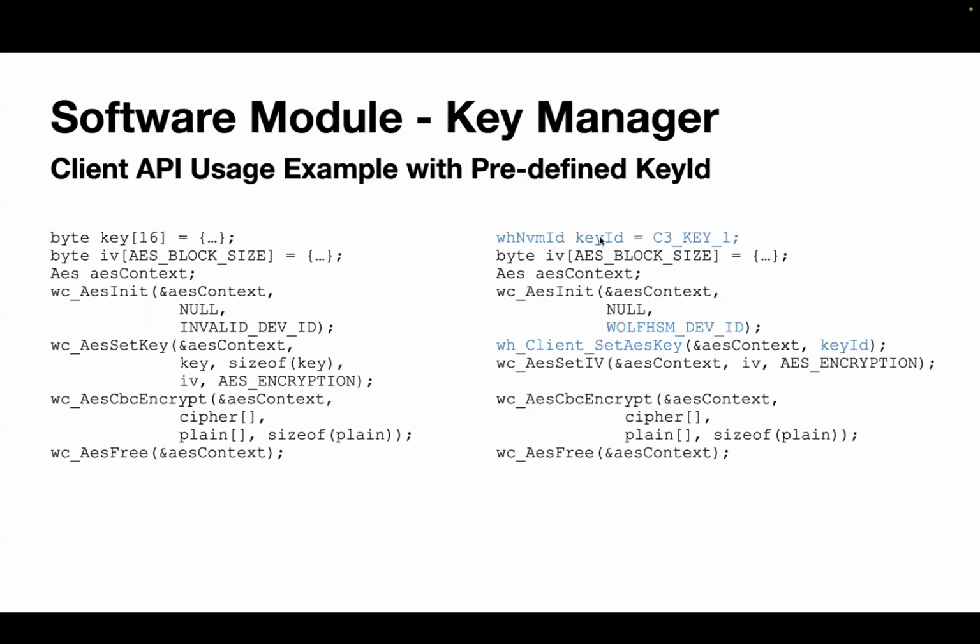Now remember, I don't have the actual key values. We just have the key ID with this context. Then we set the IV separately, which is just a split up of this set key function. And then we invoke the exact same function, AES CBC encrypt on that context, and then AES free at the end. So what this does is this allows us with a handful of calls. We've simply modified the key material, the initialization call, and how to set the key material before we've done any of this.